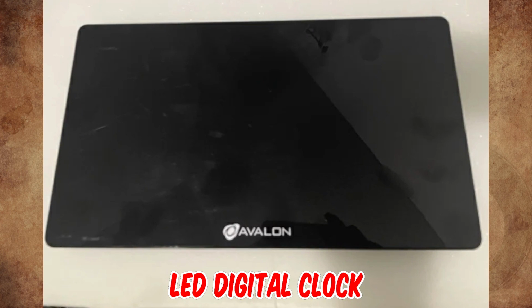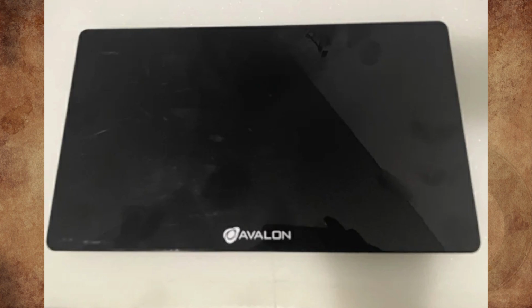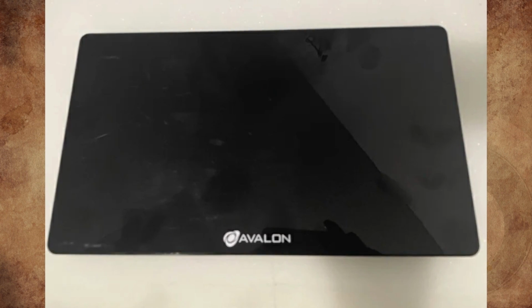It's an LED digital clock. Its large 3-inch digits make the time visible from anywhere in the room.